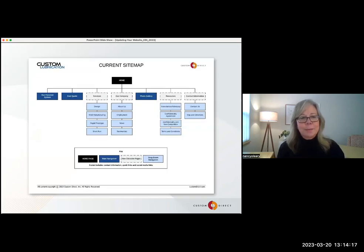Let's take a look at a sitemap. So here's an example of a website that had an awful lot of information, and they had a lot going on. You can see by the areas that have the little dots around them, those were non-clickable pages. And from a user experience, that's kind of a big no-no.